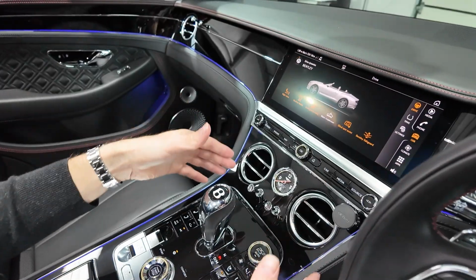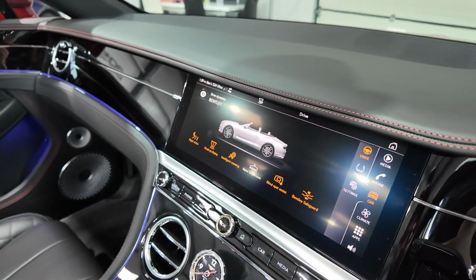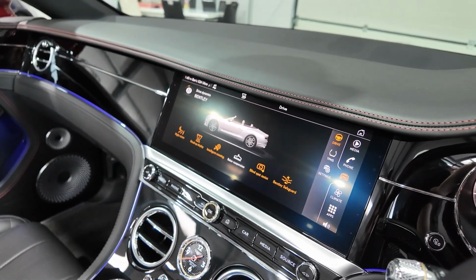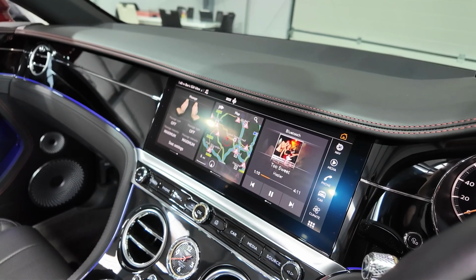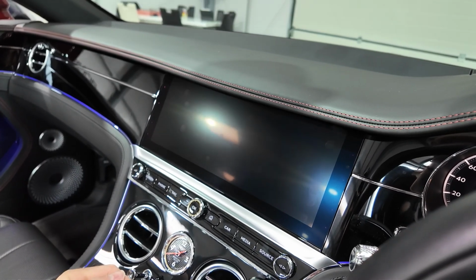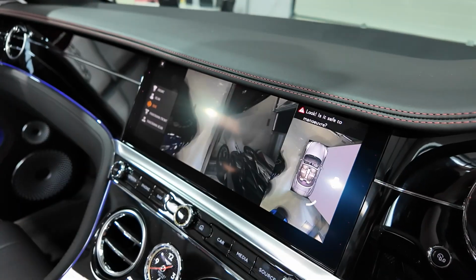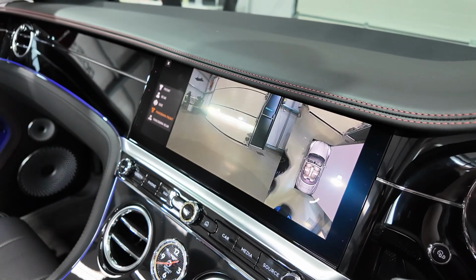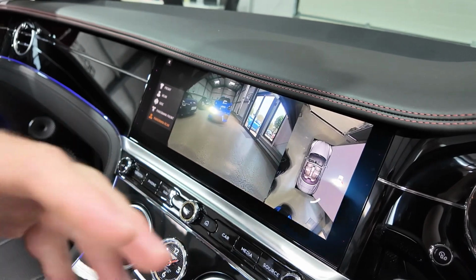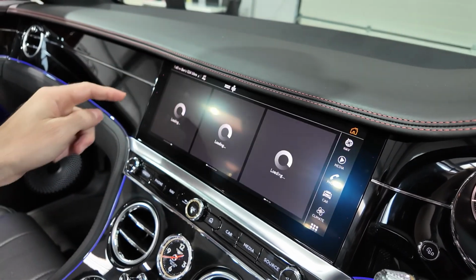Moving down the tunnel itself, oh actually I have missed one very key thing. If I pop the car into reverse, it should allow the cameras to come on, unless it will not let me do that. Ah, here we go. Pop the car into reverse. You've got the surround camera system on the right hand side. You can click on any one of the cameras that you want. You can have panorama front, panorama rear, and obviously you've got that top view as well. I'll pop it back into park and come out of that screen.